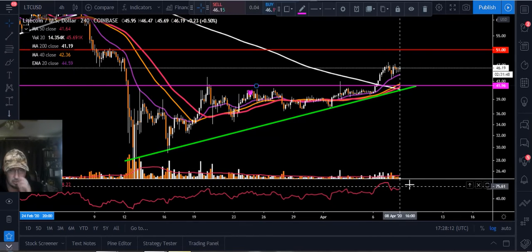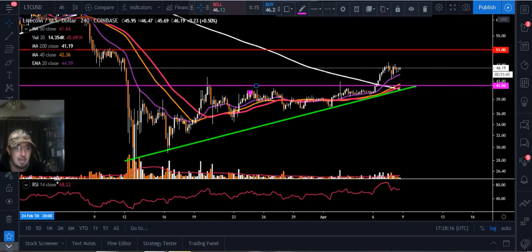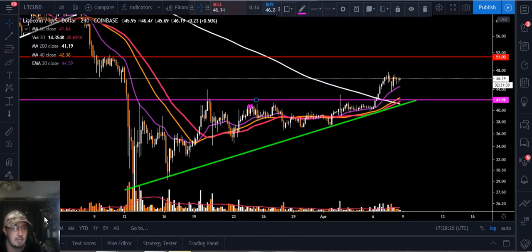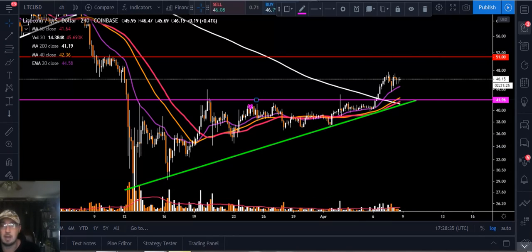But this is starting to curl up a little bit, but it needs to be accompanied by volume. Yet again, I'm going to preach the volume, guys. I would just keep trying to hammer it home, because that's something I didn't fully understand when I first started trading. And now it's so important. Besides price action, I think it goes price action and then volume and then the candlesticks. In my opinion, those are the most important things to really pay attention to and learn. So that's Litecoin, and then we're going to move on to Ethereum.